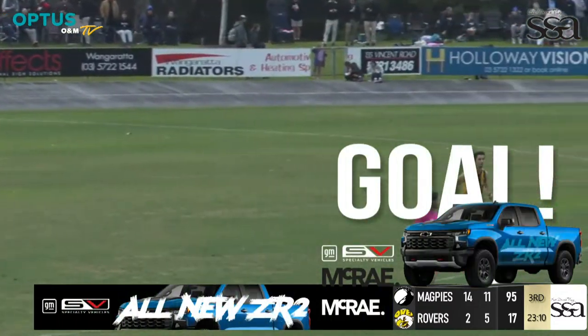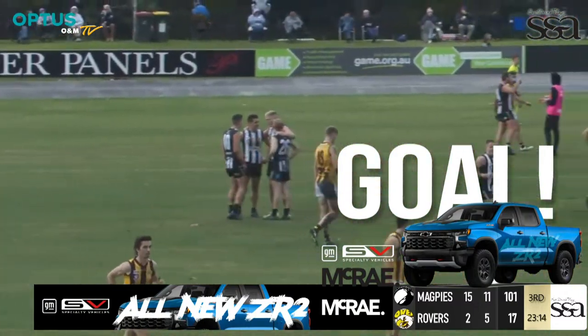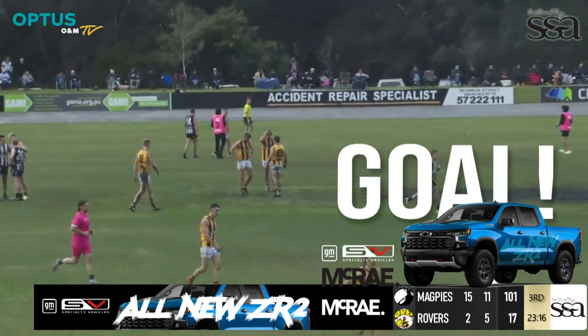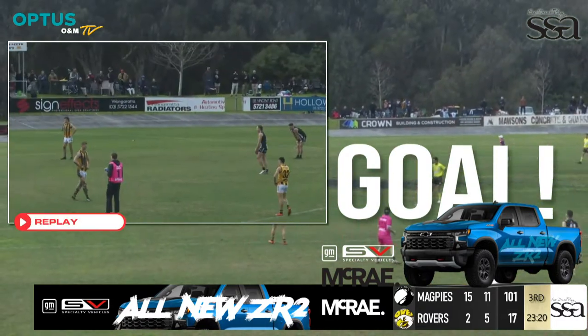And they extend the lead out to now it is 100. I think that's a ton up, Panda, is it? Yep, 101 to 17. And Rovers kicked the first goal of this quarter, and since then, it's been very bleak, Panda.